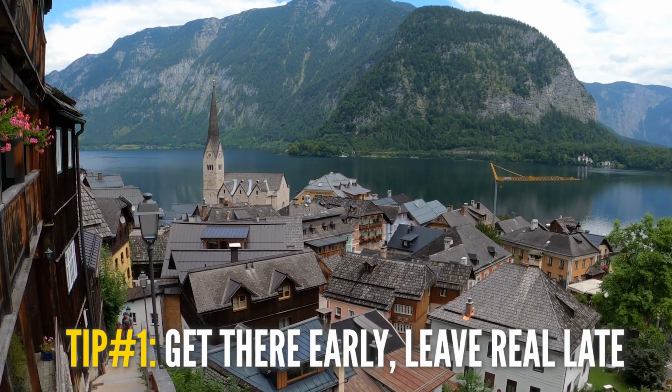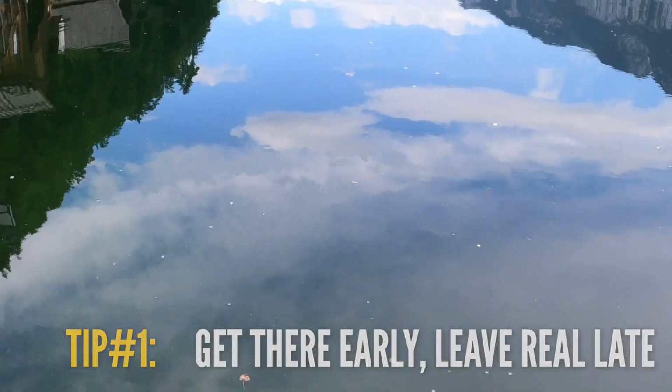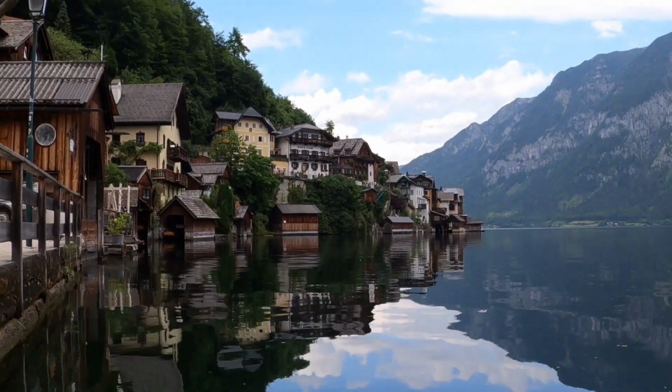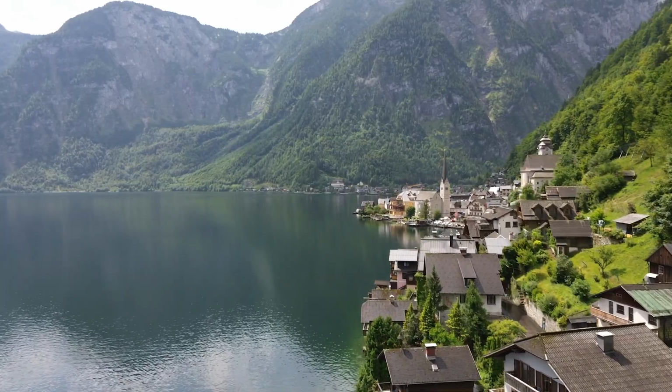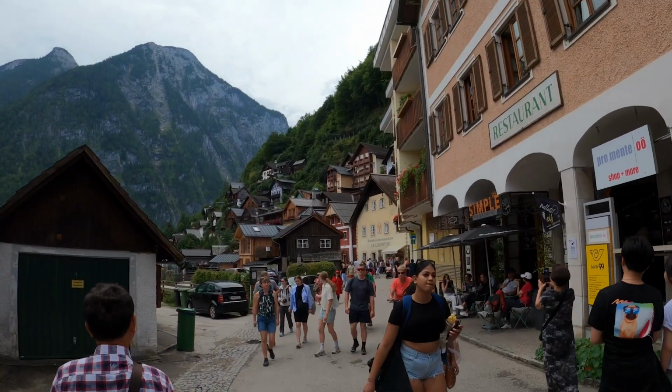All right, for tip number 1, you're going to want to get to Hallstatt as early as possible and leave as late as you can. Hallstatt is one of the most picturesque places in all of Europe, and the only thing that could put a damper on that are the crowds that will inevitably roll in as the day goes on.